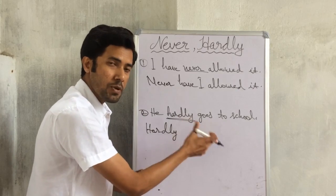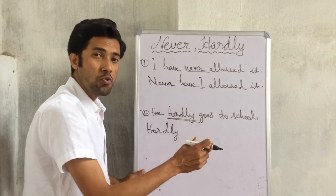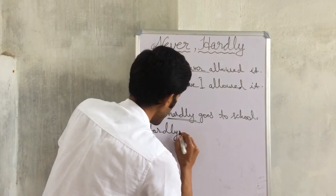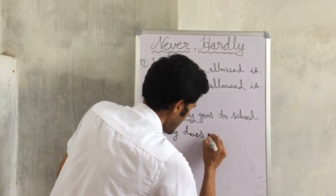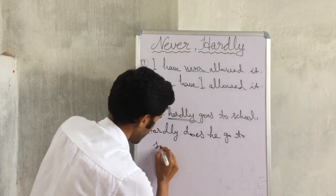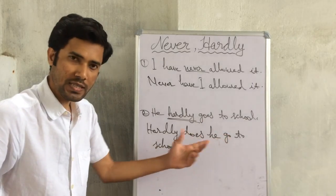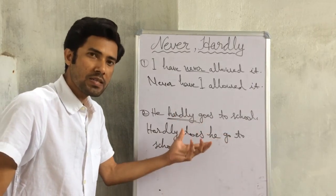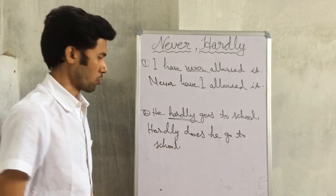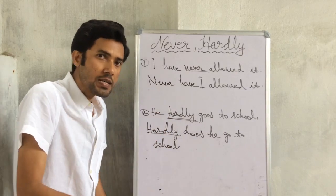It is simple present. That's a technical term. So here it will be changed into the same structure that we follow in interrogative. So the sentence becomes hardly does he go to school. See, does he go to school? The same structure that is used for interrogative sentences. Hardly does he go to school. So hardly is used as the first word in order to emphasize.